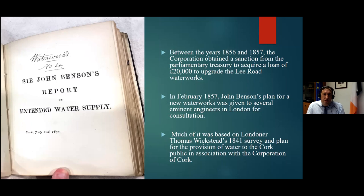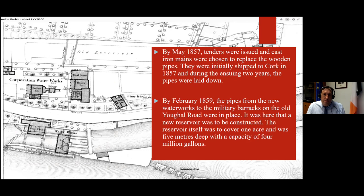But basically, Cork Corporation get funding from Westminster. They get £20,000 to upgrade the Lee Road waterworks. His plan was circulated to several eminent engineers in London for consultation. In 1857, the tenders were issued and the cast iron mains were chosen to replace the wooden pipes. They were initially shipped to Cork in 1857, and the pipes were laid down, and then new reservoirs were actually created.